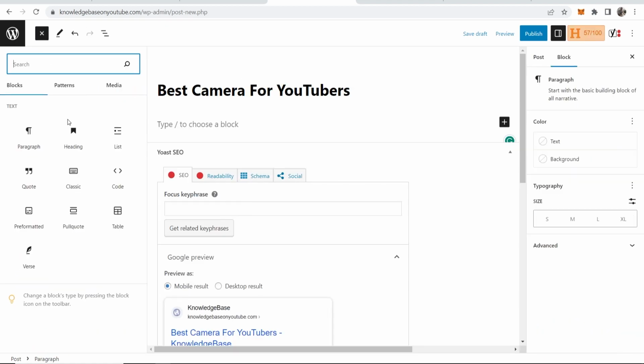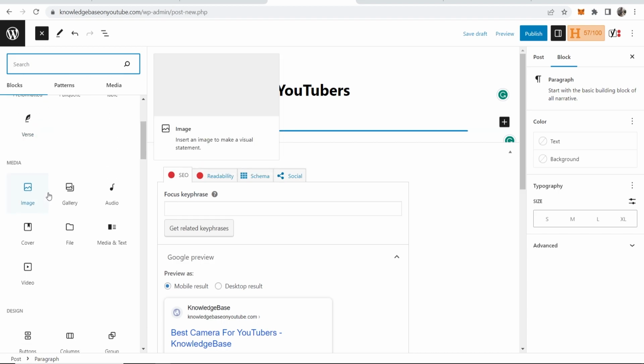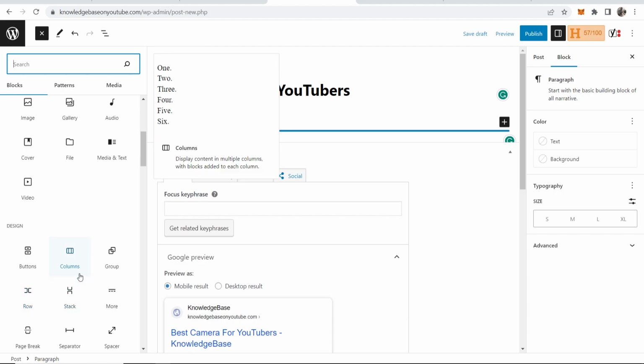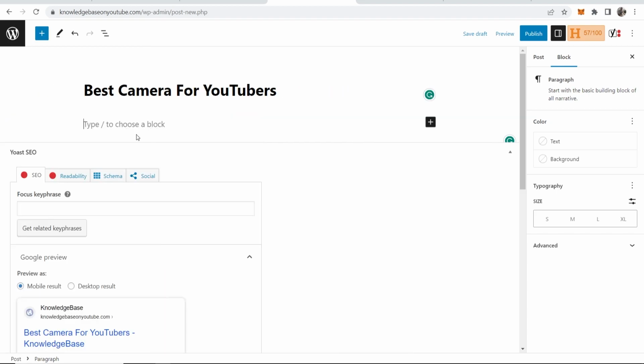If you click up here, you can then add different elements here. So you've got your text elements, you've got media, you can add YouTube videos, you can add buttons and columns, and you can create here a blog post. So I'm going to drag in a paragraph, and now we're going to write out our blog post.